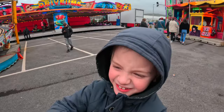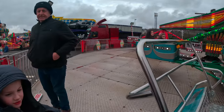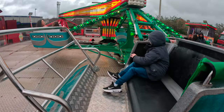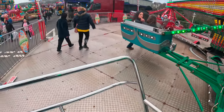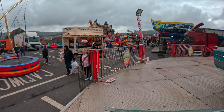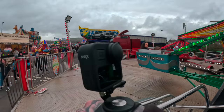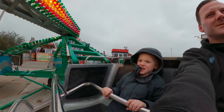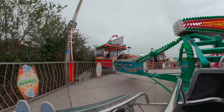Sizzler first, Oliver? Yay! Here we go, guys. On a sizzler. Jump on in. Yeah, here we go. We're on our way. Here we go, guys. On the home sizzler. Oh. Yeah, I love this sizzler. I'm gonna change you over to the 360 camera now, guys. Here we go, guys. On the home sizzler.